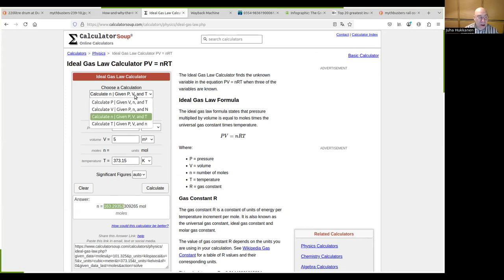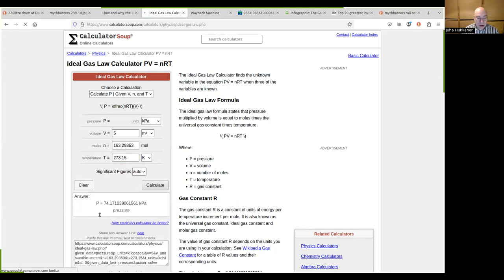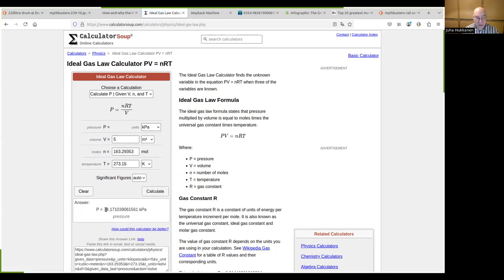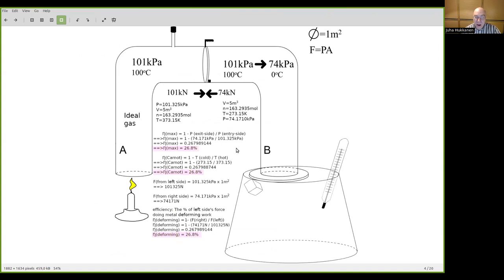Let's calculate the pressure. As we know the volume, the amount of substance, and the new temperature of 273.50, we calculated and got 74 kilopascals pressure on this side. So this is the pressure at the exit side if we have ideal gas.